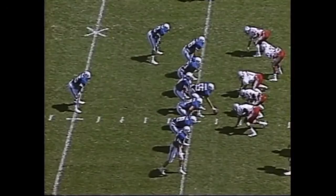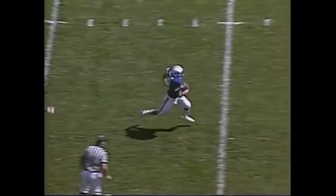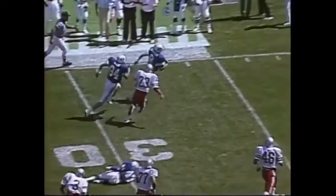Well, they come shooting at him. He runs away from it. 45, 50, down to the 45, down to the 40. Oh, he can go all the way. Down to the 30, down to the 25, down to the 10, down to the 30. Check that.